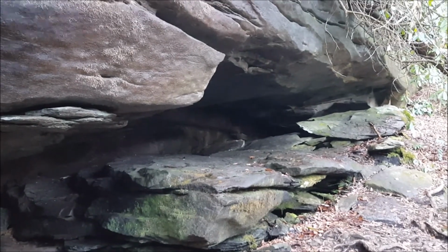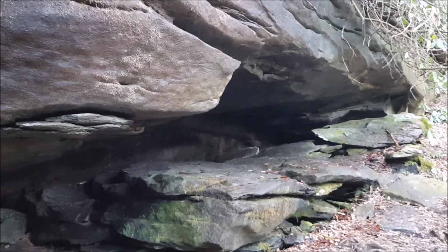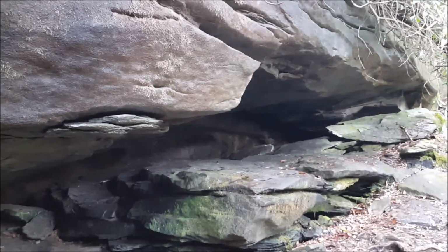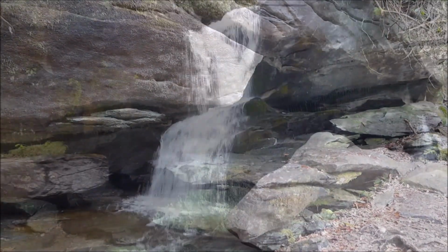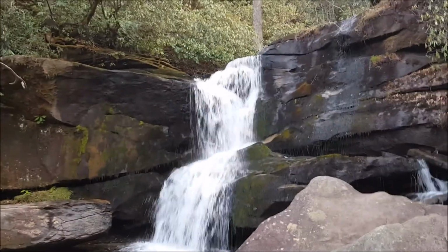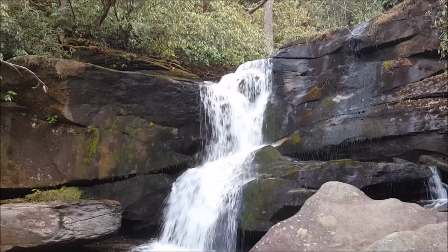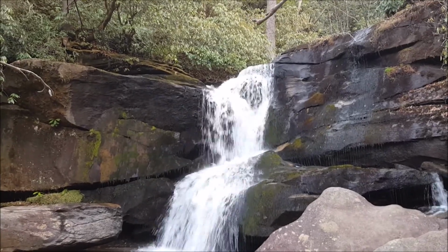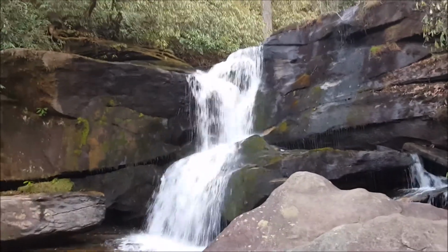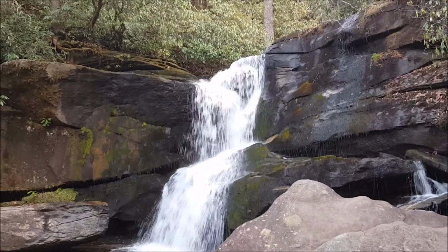Got a really cool overhang, small cave. You can hear Cedar Rock Falls behind me. At the base of Cedar Rock Falls, even though it's only 16 feet high, nice powerful little waterfall here. It's really cool.